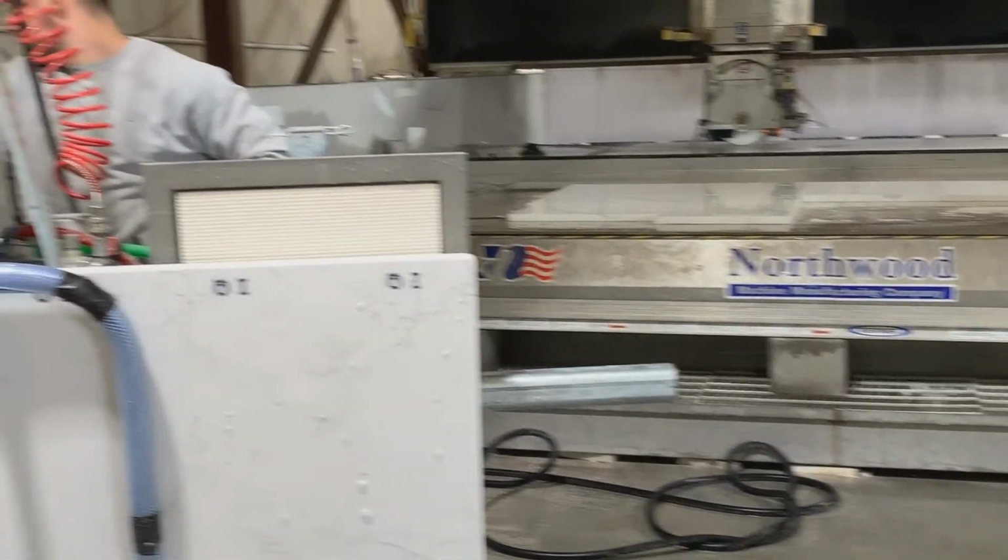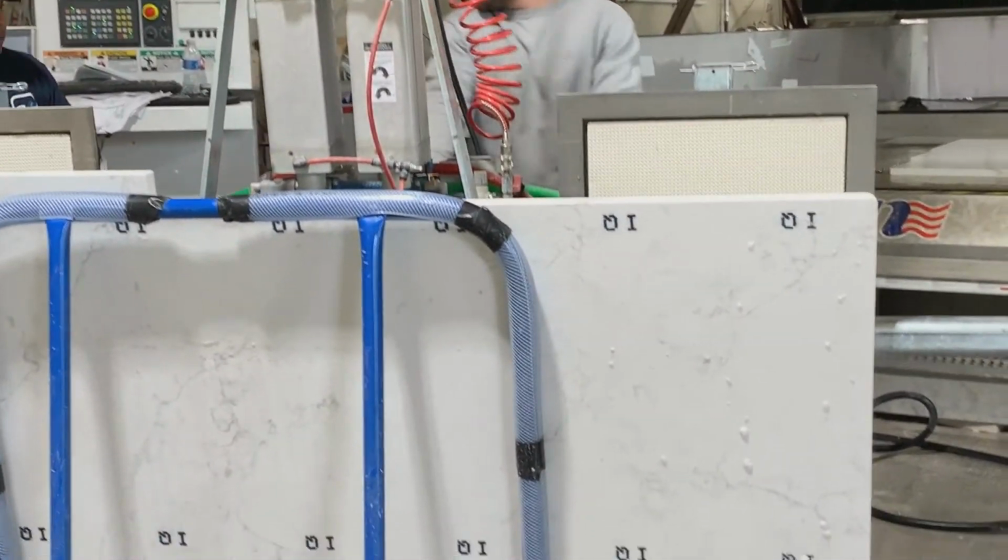Yeah. Versus if I'm doing this with a bridge saw, or if I'm doing this with a robot that can just do vertical cuts. Now, guess what? I have to touch that part a second time.